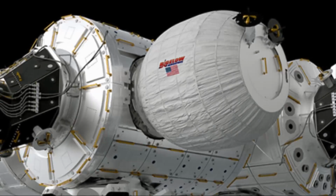Here we have a deployable structure, so it's a little bit like a very thick balloon, effectively, which inflates with this Kevlar weave on the outside of it. The big challenges are whether it's going to survive in the space environment. So there's a few things there.